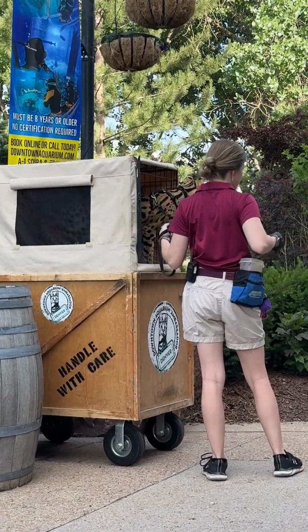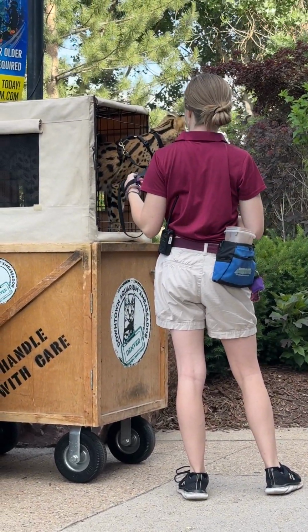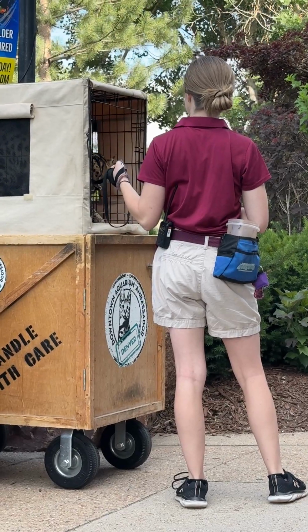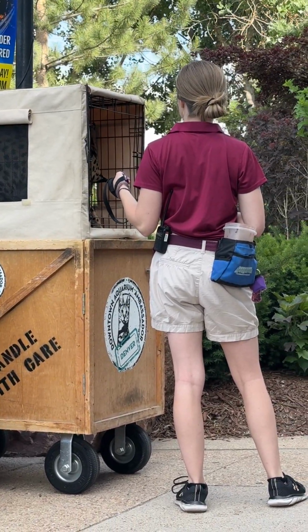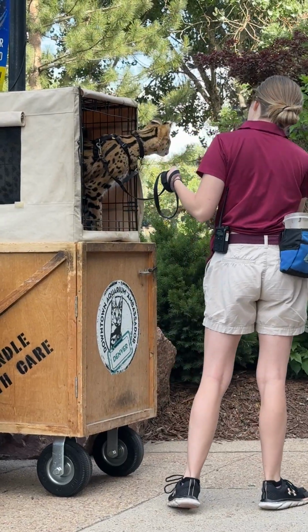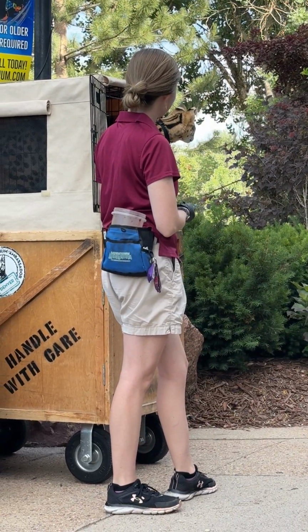Version of a bobcat. So if you didn't already hear, African serval. Her name is Nima, which is Swahili for, I believe, graceful. We have another one, Zuri, who's the beautiful one. Although Nima is also quite beautiful. She's more beautiful than graceful from what I've found.